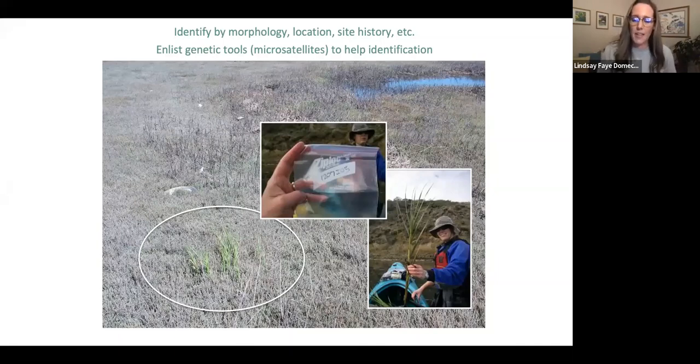So we then send our samples to Genome Advisors in LA, where they use 15 genetic microsatellite sequences to perform PCR analysis. This is the same basic method used for COVID testing. It amplifies the sequences of DNA markers so that we can read them. And we use the results to estimate the ancestry of an individual plant.